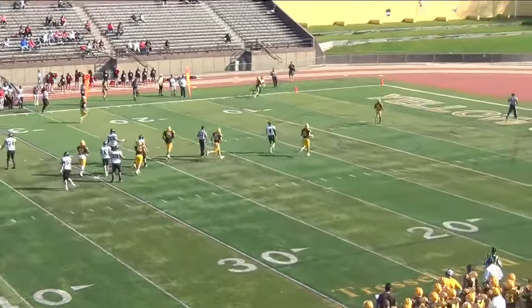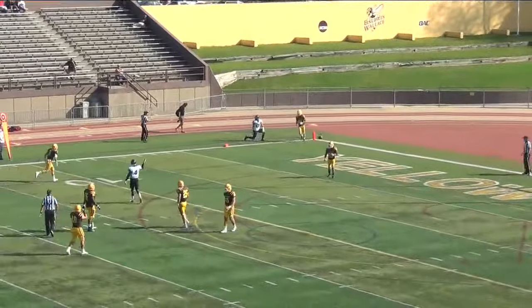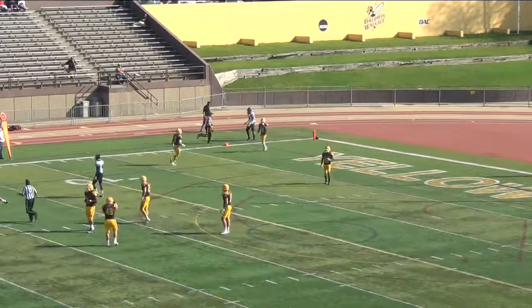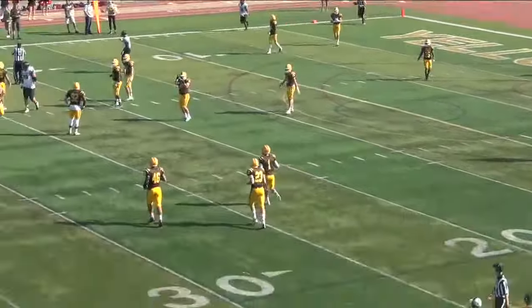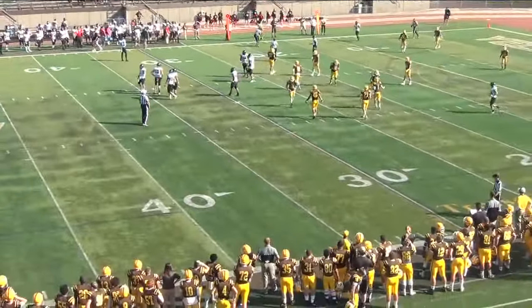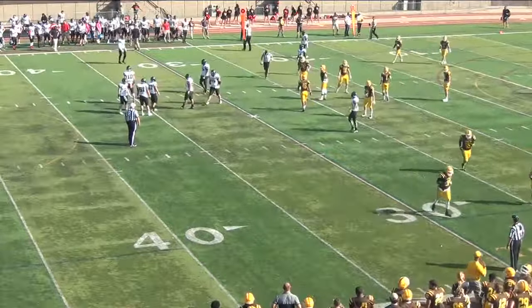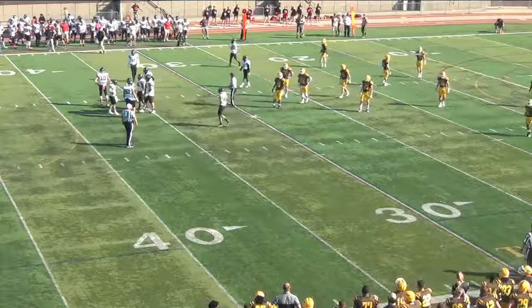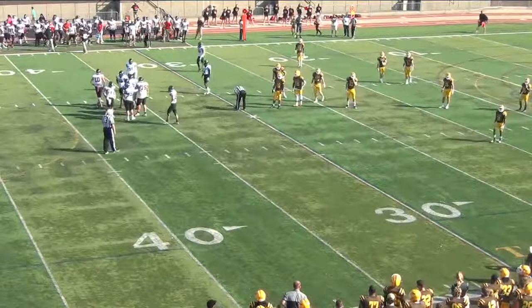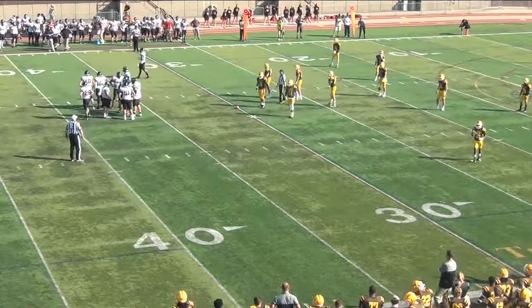They're going to the air. Looks like it'll be an incomplete pass and no flag on the play, as there was a lot of hand fighting going on on both sides. The defender for the Yellow Jackets was Brock Hull, and the receiver was Damon Jones. And a lot of jockeying for position as the two were running down the field, and the referee kept the flag in the pocket.